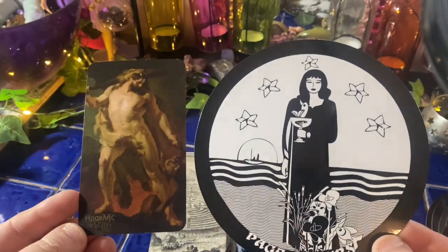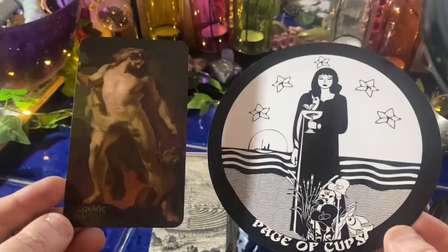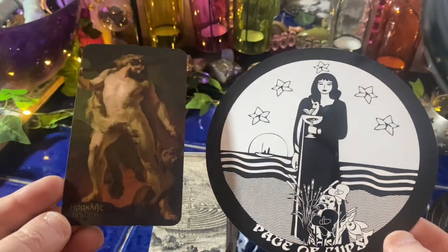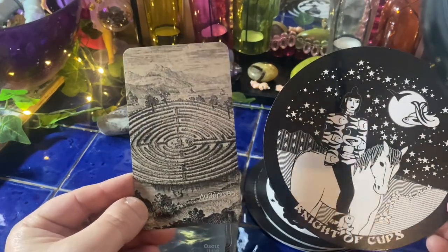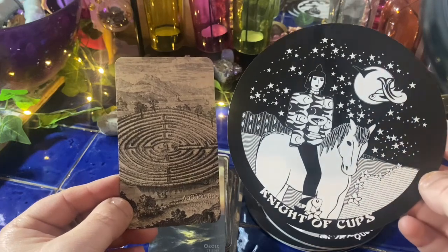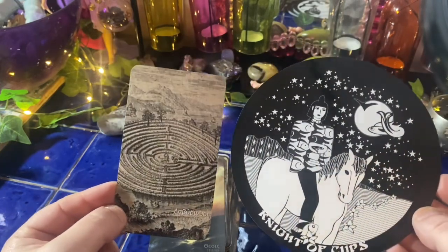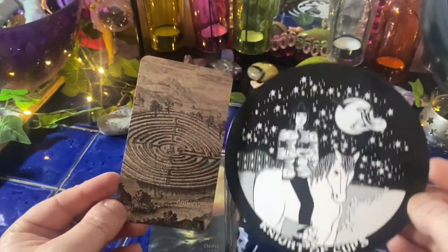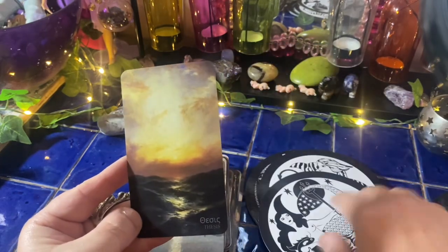Right, Hercules with the Page of Cups. I love that juxtaposition of the youth and the expert. I really do. And then we've got the Knight of Cups with the Labyrinth. This again links to that story of the ghost. The Knight of Cups, the romantic, with a woman continually searching for them. And you've got Theseus. I have no idea.